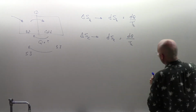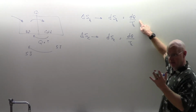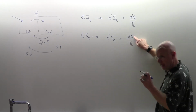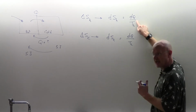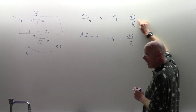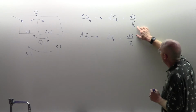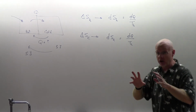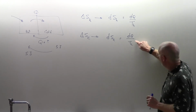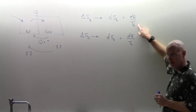If I were to compare this one to this one, let's compare the signs first. What's the sign of this one? It's positive, right? Energy goes in, positive number. What's the sign of this one? It's negative. Energy comes out. So that's a negative number, and that's a positive number. Then which one of these, in terms of absolute value, is bigger? This one, the cold one, right? And so the positive number is a little bit bigger than that one.